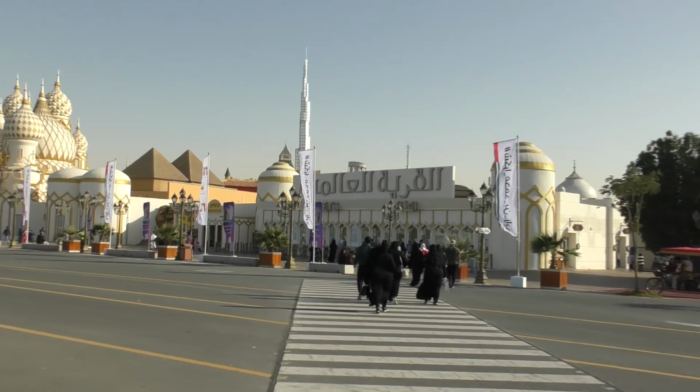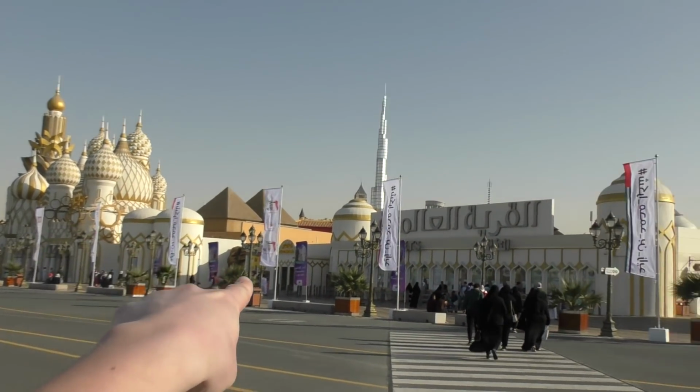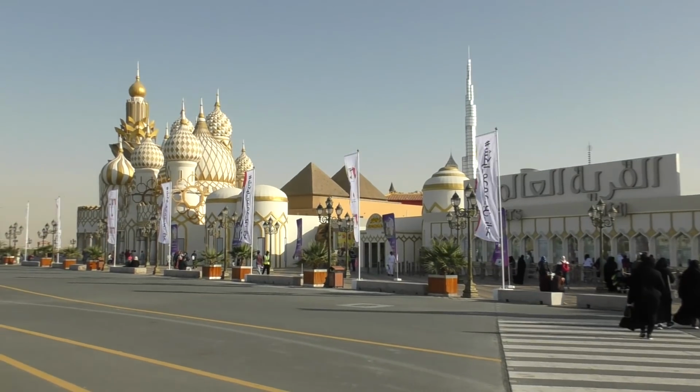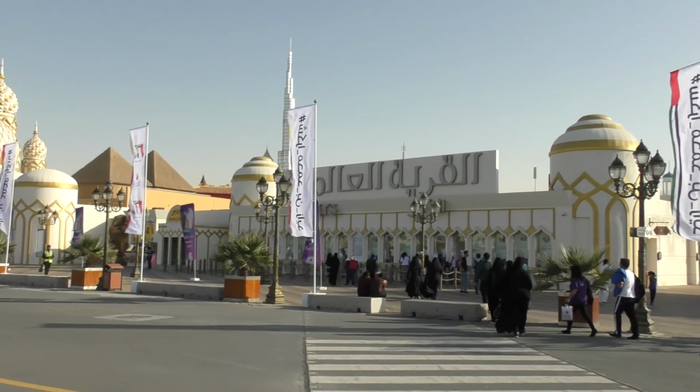It's day number 5 of our trip here to Dubai, and today we've come to Global Village, which is just in front of us. I must say, upon arrival, very impressive in terms of all the buildings here, and you can see some rides at the back as well. It looks fantastic.